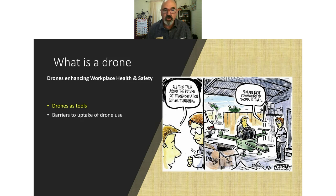So yes, there are ways. We talk about safe work method statements and safety plans. It's just another element that you have to build into your safety plan. So yes, there are barriers. Some people say, oh, I bought a drone and it does nothing for me. That's because they never put some thought into what the drone was.